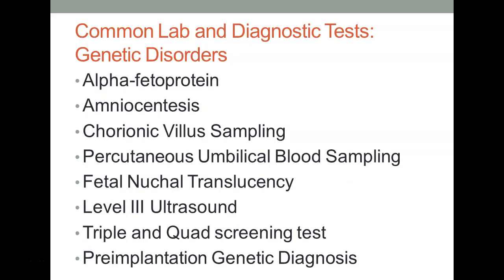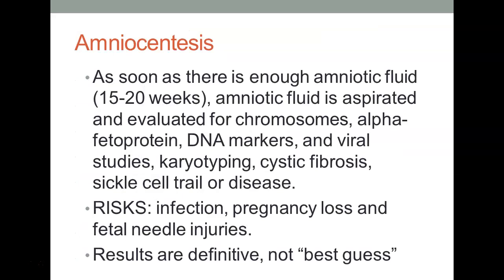So common lab or diagnostic tests we might do when we're looking for certain genetic disorders are called an alpha-fetoprotein, an amniocentesis, chorionic villi sampling, percutaneous umbilical blood sampling, fetal nuchal translucency, a level 3 ultrasound, triple and quad screening testing, and pre-implantation genetic diagnosis. So we'll go over a few of these.